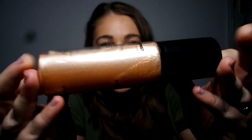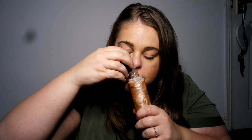I don't know whether the camera is picking up how shimmery that is. That looks amazing. So it does start to clump, so I'm assuming you have to give it a little bit of a shake. I'm going to spray it on my hand and see. I've sprayed it on the same hand as I've just put that moisturiser, so I don't know whether it smells. Let's have a... It doesn't have a smell. It's not really picking it up on camera, but it does give it a nice glow.